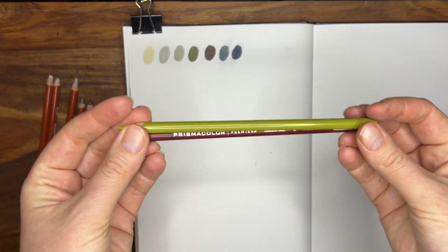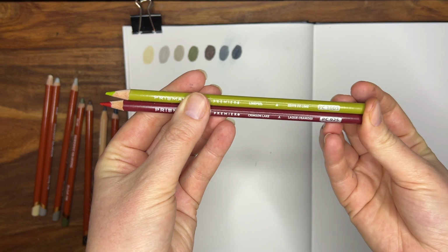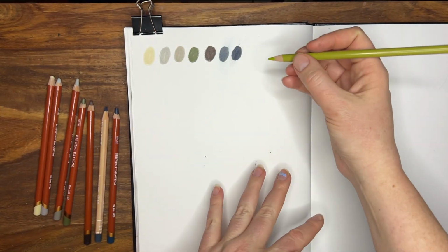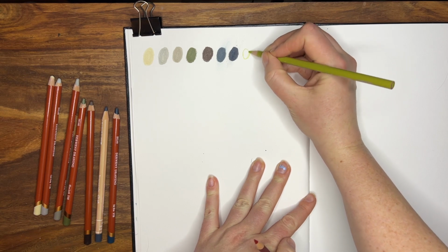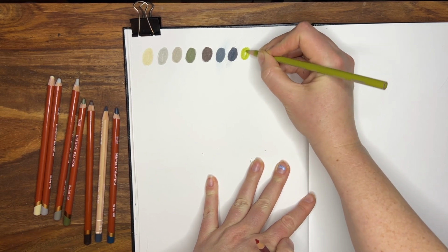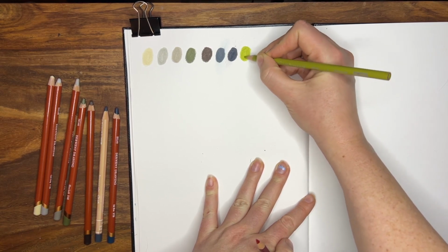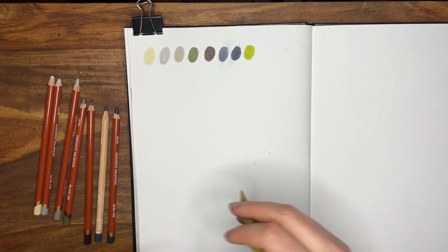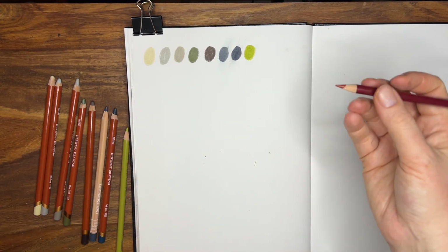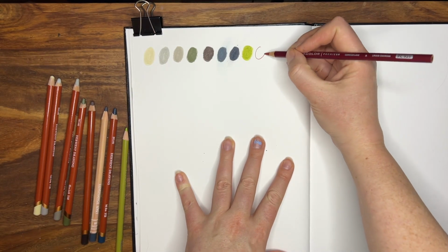And then in the Prismacolor line, these are my two favorites that I love. I think this one, Lime Peel, might be my favorite pencil crayon. It's this very yellowy yet earthy green, which just pops off of so many different colors. Very, very versatile. And then I've also been enjoying Crimson Lake.